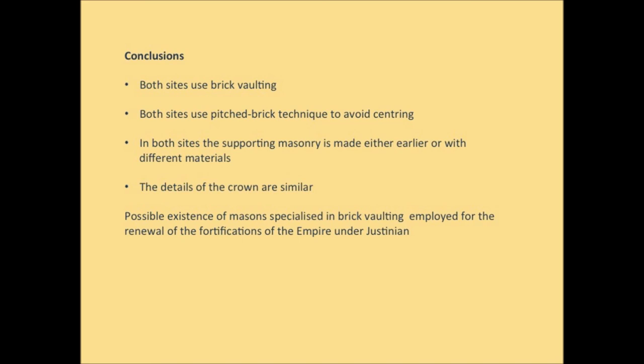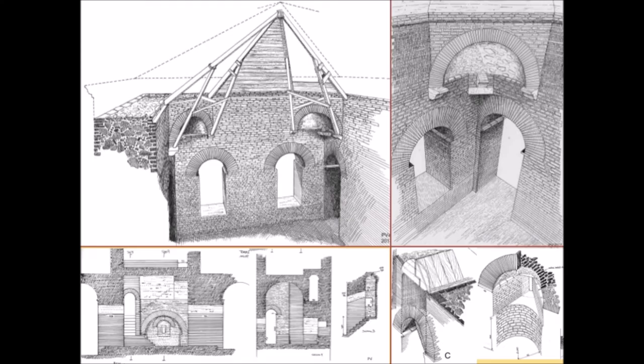So, as we said, the supports and the details of the crown are so similar. So my idea is that here we have clearly some specialized masons, in the period of Justinian, which is very well described by Procopius in De Aedificiis. They are just renovating, strengthening, working for the fortifications of the empire, and in some cases they are very expert, they come from Constantinople, where they are skilled in the construction of the pitch brick technique, and they are a group of masons who go and do very special work, just vaulting with bricks.